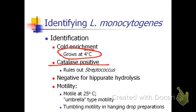Streptococci, if you remember, would be catalase negative. Listeria monocytogenes, on the other hand, would be catalase positive, so that you won't get confused whether the colonies you're seeing in the blood agar plate are Listeria or streptococci. They are also negative for hippurate hydrolysis.